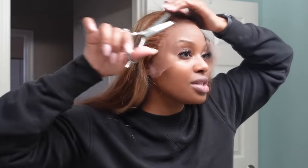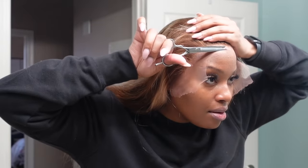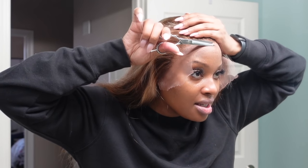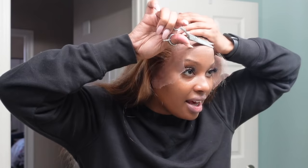I usually like to leave a little bit of excess lace on my frontal for reinstallment purposes. But I think what I want to do with this one is bring it up a little bit closer. I feel like I leave a little too much lace on my wigs. So I'm gonna bring it up a little bit more, closer to where the hair starts, and see if it gives me that natural look that girl had, because her lace looked amazing.